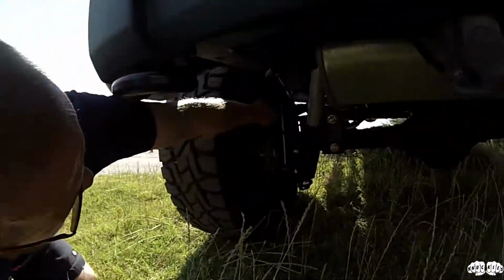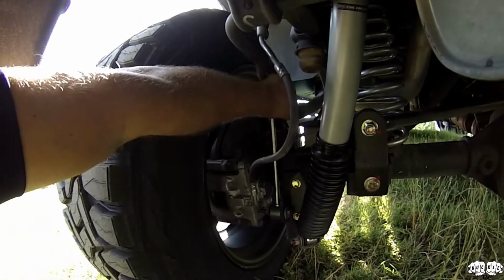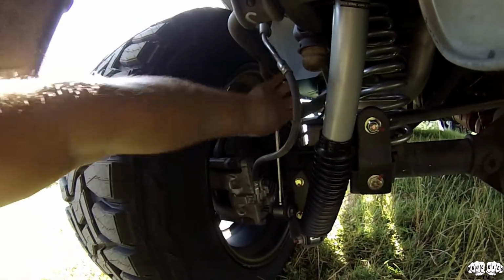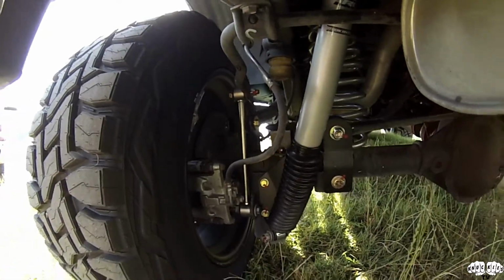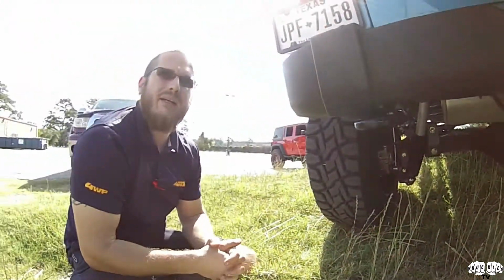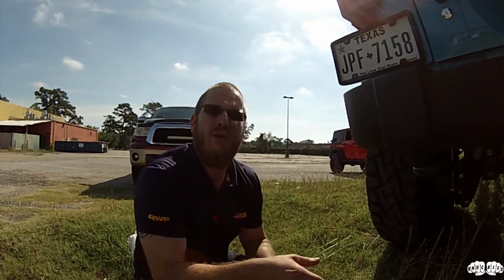Another cool thing this kit does for the back is right here. These are called pinion angle correction cams. Whenever you lift the vehicle like this, your pinion angle, which is where your drive shaft goes in the back of the rear axle, if it's pointed too far down or too far up, you will have a vibration on takeoff. Those right there help us fine tune it so you have no vibration.